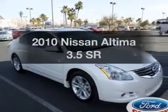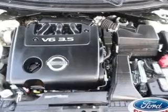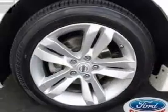Presenting the 2010 Nissan Altima. This is the set of wheels you've been looking for, with a solid six-cylinder engine. The powertrain includes front-wheel drive that responds smoothly to its automatic transmission. You will appreciate the safety feature of anti-lock brakes.